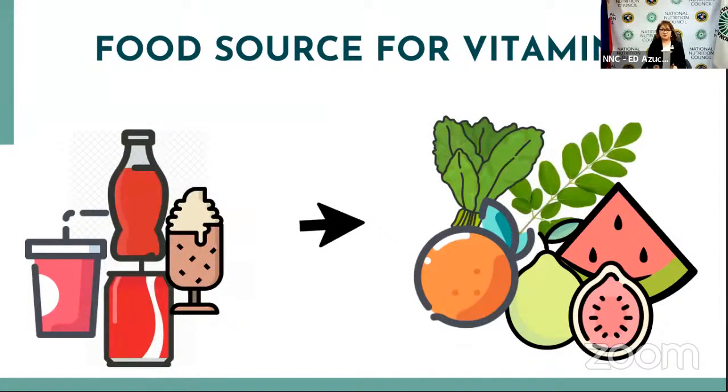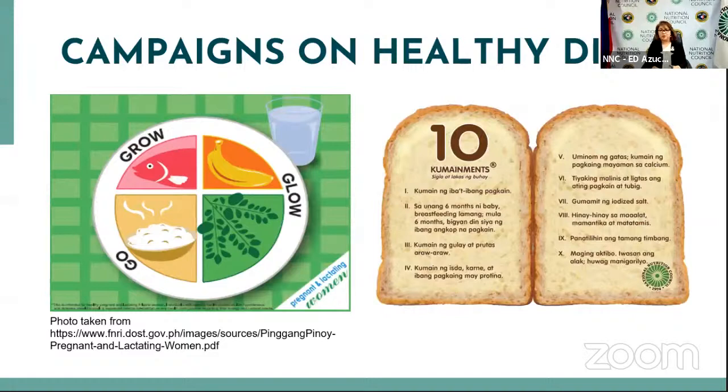Another alarming result is that 35.5% of the breastfeeding mothers get vitamin C from sweets or sweetened beverages, which are high in energy yet low in nutrients, instead of getting them from plant-based sources or our Go, Grow, Glow foods. Now, to address this concern, we need to increase our advocacy efforts on the consumption of nutrient-dense foods through nutrition education. Well, the NNC has been conducting campaigns on healthy diets and has been using existing IEC materials such as the 10 Kumainments as well as the Pinggang Pinoy to promote healthy diets.